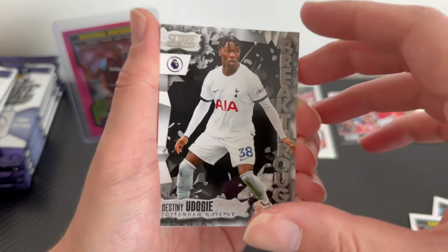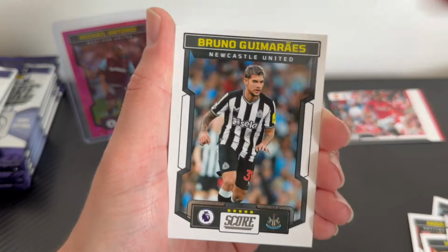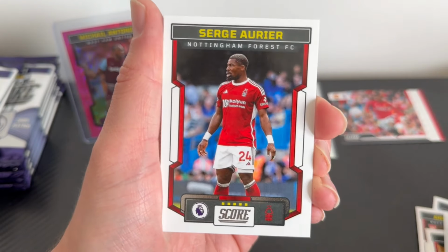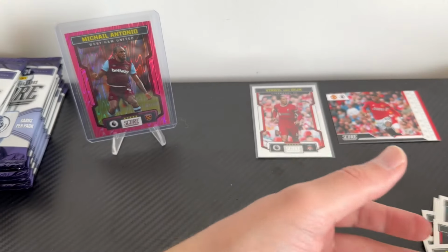We have a Destiny Udogi insert card. That is nice right there, people. We then have a Joachim Andersen. Bruno! My boy Bruno G. I'm praying he doesn't leave at the end of the season. What a baller he is. My favourite player. We then got Serge Aurier, Nathan Collins, and that sees out the rest of that one.